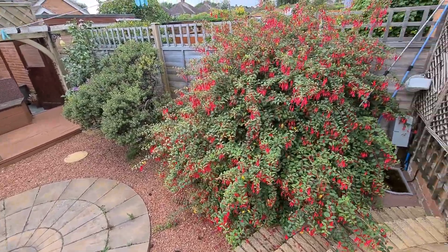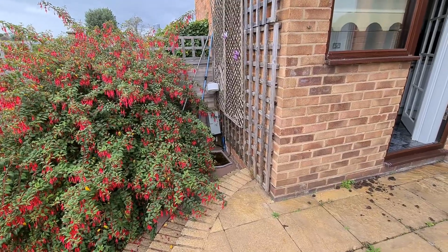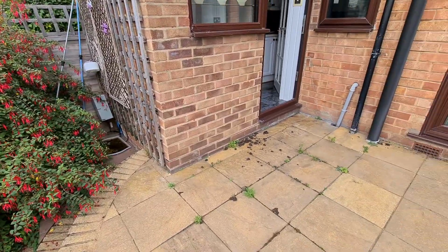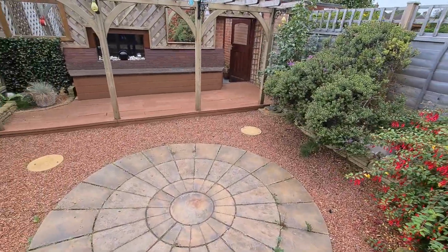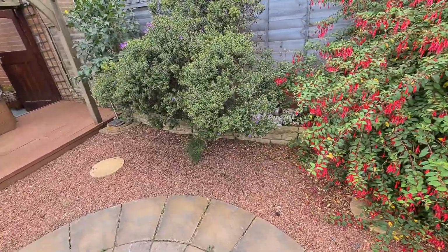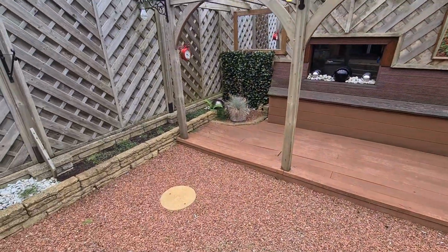You could cut some of these shrubberies back. There is external power here, which is just behind that bush, if you can see it. And that is for the garage. And if you wanted to add any water features, etc., you could do. This is quite a nice little space here.